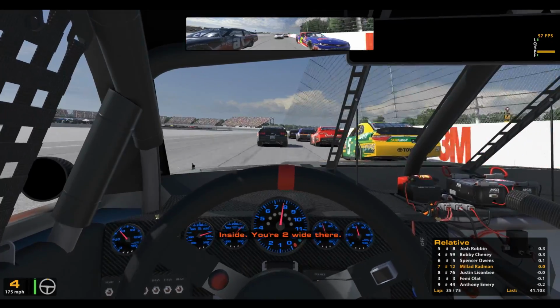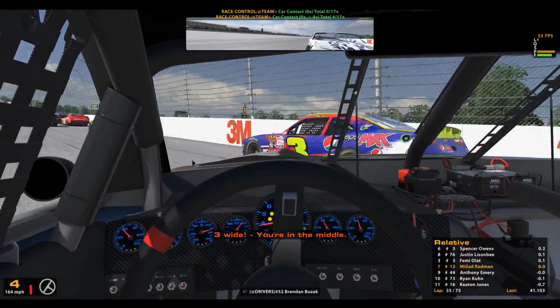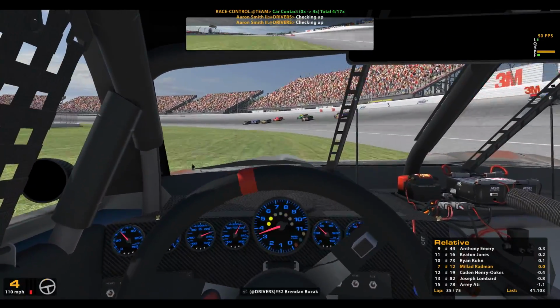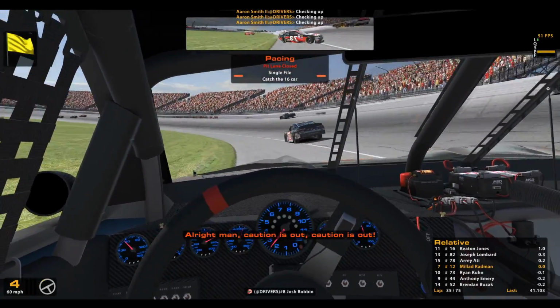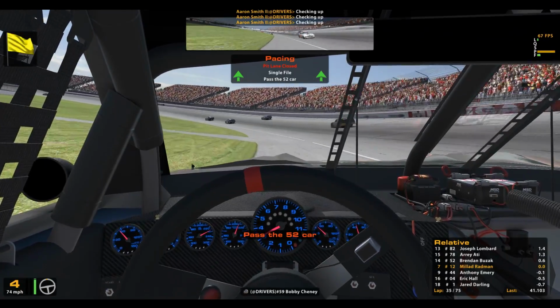That's my spotter saying 3 wide. We could be clear up, but it says 3 wide. And then a little bit of contact, and there we go. That's the race over. Too much damage, and the big one happens at Michigan. And to say the least, I was very, very upset.